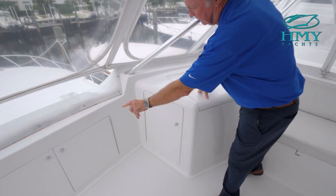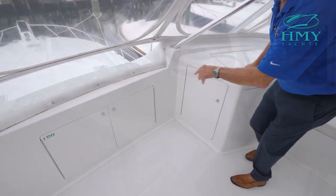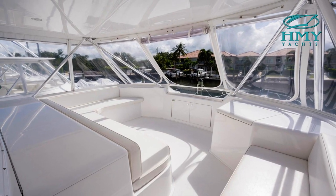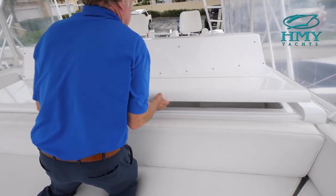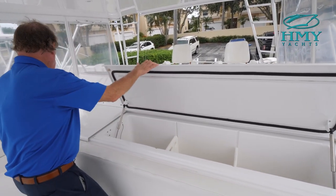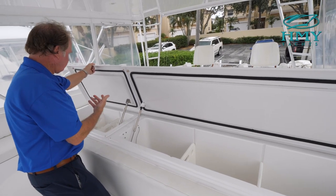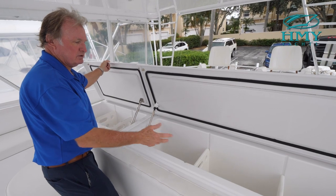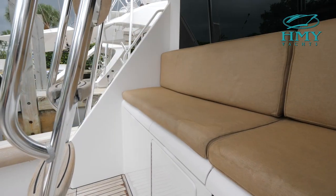This is access to the air conditioning. This is just additional storage. As we come around over here, you've got this big L-shaped seating. Behind the seating is a great feature on both the 61 and 65, bridge freezer and bridge refrigeration. Again, if you wanted to set that refrigeration to freezer, you could, but most people set that up for drinks, and most people use this for your provisioning of the boat with frozen foods.